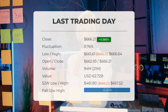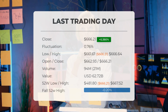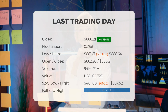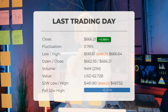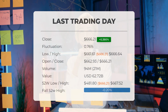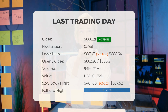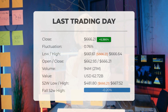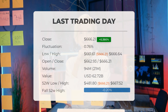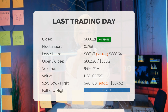Our latest daily update for the SPDR S&P 500 ETF features the headline, Green Day on Tuesday for SPDR S&P 500 ETF after gaining 0.38%. The SPDR S&P 500 ETF price increased by 0.38% on the last trading day, which was Tuesday, the 30th of September, 2025. The price rose from $663.68 to $666.21. It has now experienced gains for 3 consecutive days. It will be interesting to observe whether it continues to rise or takes a brief pause in the coming days.